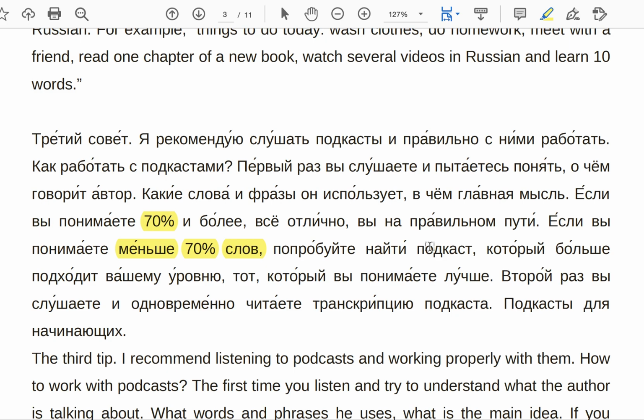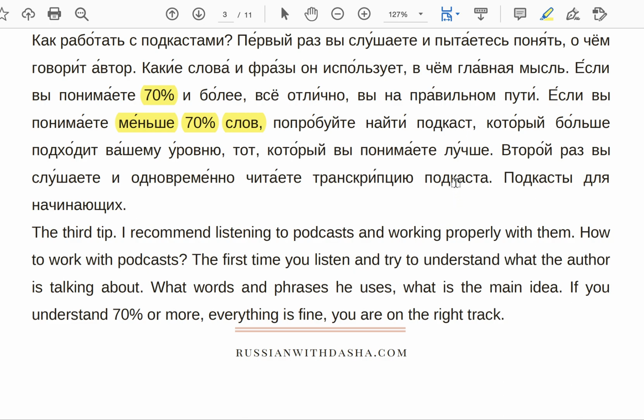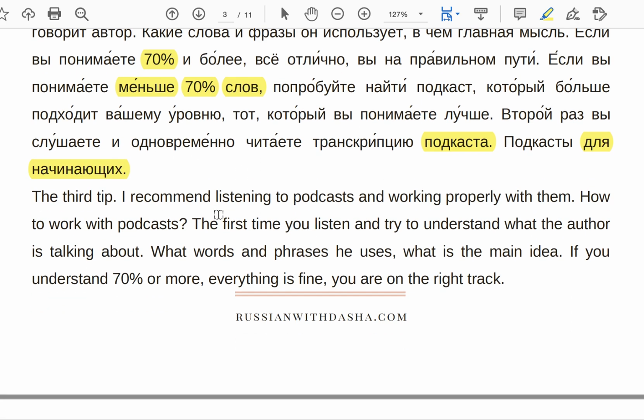Попробуйте найти подкаст, который больше подходит вашему уровню, тот, который вы понимаете лучше. Второй раз вы слушаете и одновременно читаете транскрипцию подкаста, of the podcast, the transcription of the podcast. Подкасты для, another trigger word, начинающих, for beginners. And that's why it's declined in that fashion. Для начинающих. So this is generally an adjective, and so it doesn't look like a noun declined for the genitive case, but it's the way that an adjective is declined.